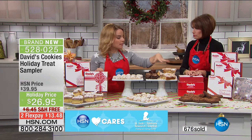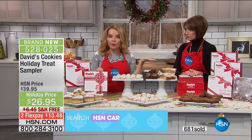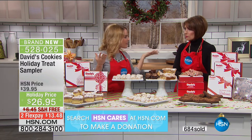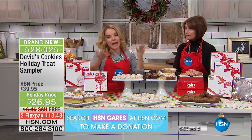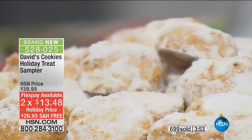If you want to freeze them, you can, but how long do they stay? Six months. So the brownies and the crumb cake, six months. The meltaways are shelf stable, so they can stay on the shelf for up to four months because there are no eggs in them, so that makes them last a bit longer. I put mine in the fridge. It's entirely up to you what you want to do, but the fact is you're getting a lot. It's 4.5 pounds here, actually, of food.